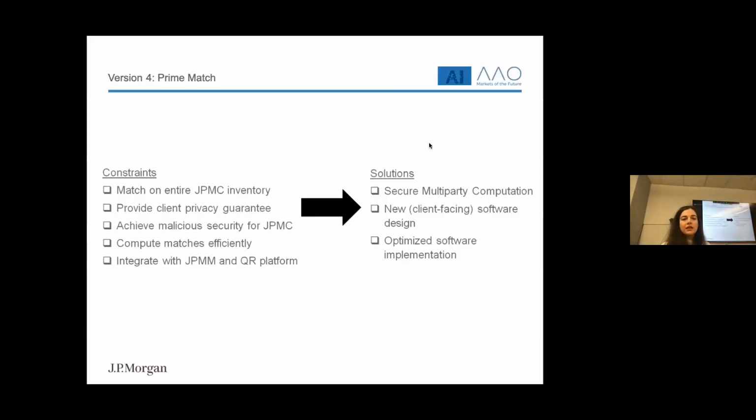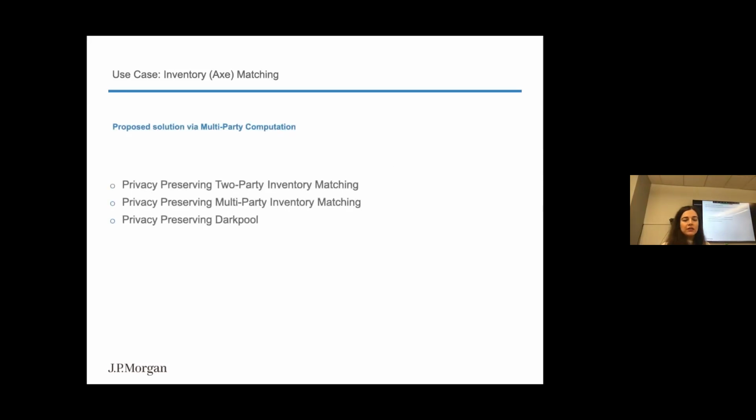Okay. So I'm going to show you now the solutions. As I said, there's this two-part inventory where we just do the check between the bank's inventory and its client's inventory. And then there's the multi-party, which is what Elaine was saying, the client to client, when let's say JP Morgan doesn't have the inventory, but maybe we can match the two clients together. And so the thing with the price that you asked earlier, it's like the privacy preserving dark pool.